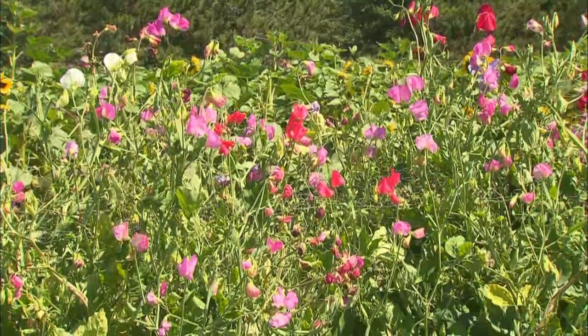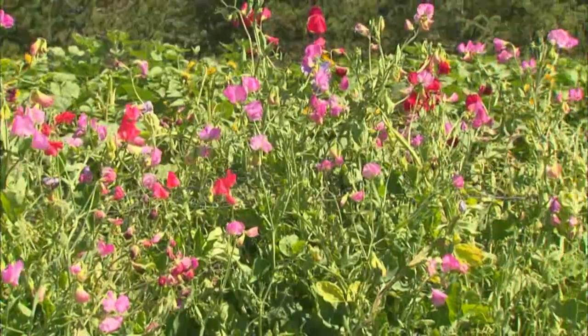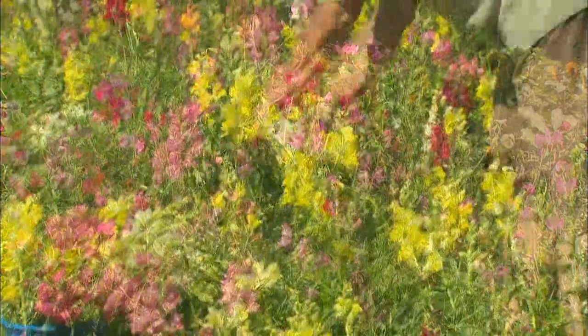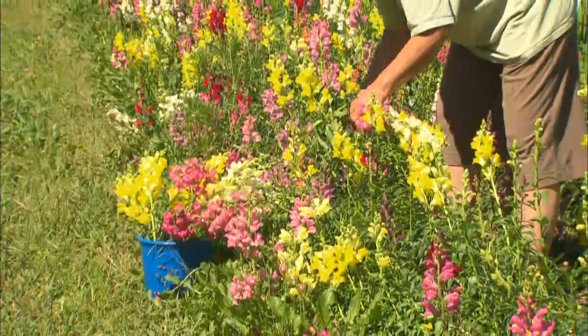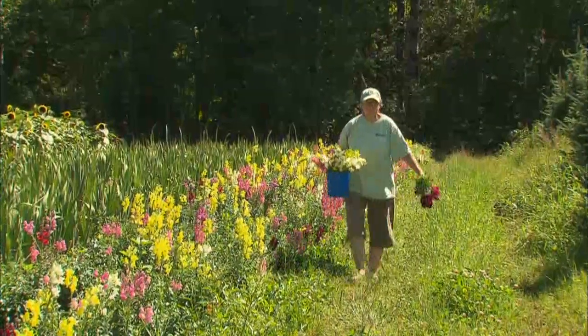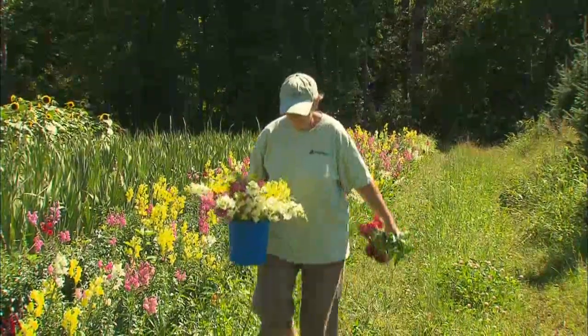I read a lot of books, and I get ideas mostly from the books that I read on how to put plants together, what colors. I started out with my sweet peas, and I went from sweet peas to my snapdragons because they have complementary colors. And then I can add in some dahlia or some zinnias or some of my other flowers just to give it a little bit different look to it. No secrets, it's just a lot of hard work.